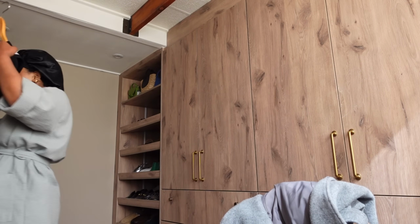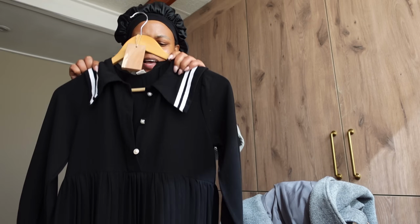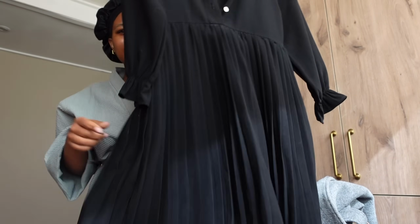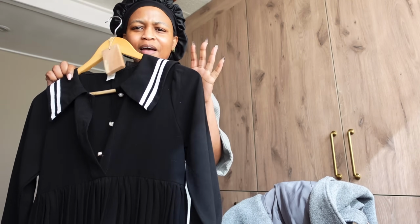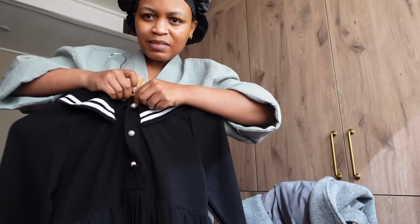This one. But this one, I did try it on. I wasn't really happy with how it fit. It's also a bit short. But yeah, it has buttons. Oh, you guys can see them. It has buttons.